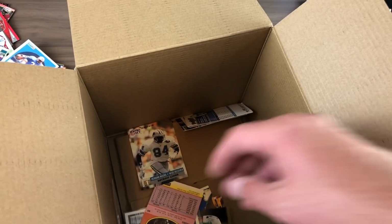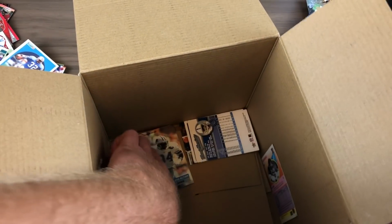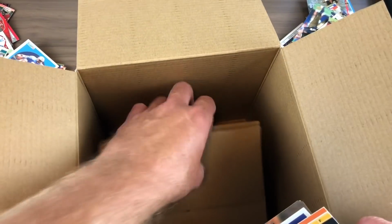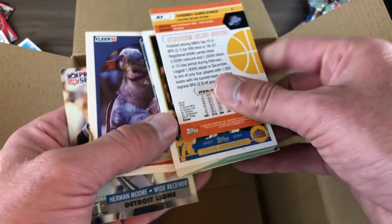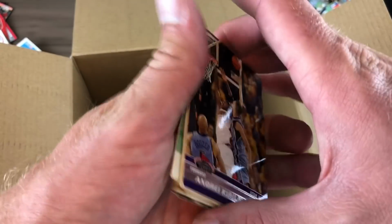Is there going to be anything else promising in here? Probably not. Pessimism aside, Morton Anderson, and there is a random cardboard flap. Anything hidden underneath there? No. No Honus Wagner. Junior Harrington, Marvin Harrison, and Herman Moore. We finally finished that box.